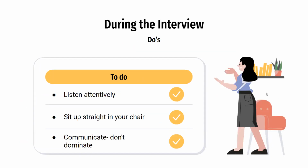Some things to do during an interview include listening attentively, sitting up straight in the chair, and communicating, don't dominate. As much as you want to learn about them and ask questions, you have to learn to sometimes sit back and listen because at the end of the day, they're the ones hiring you.